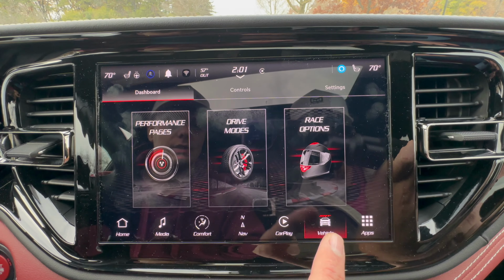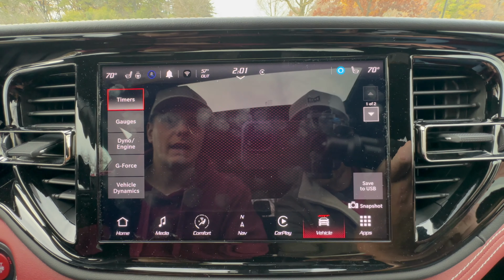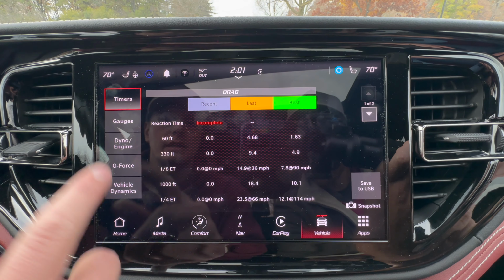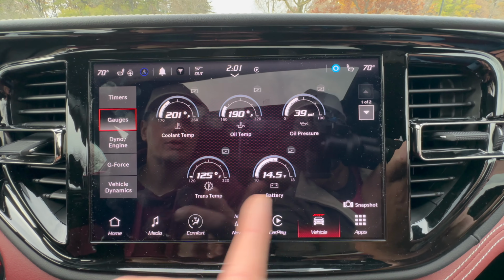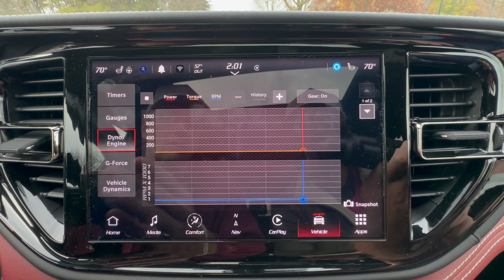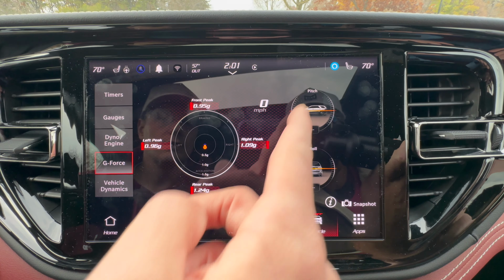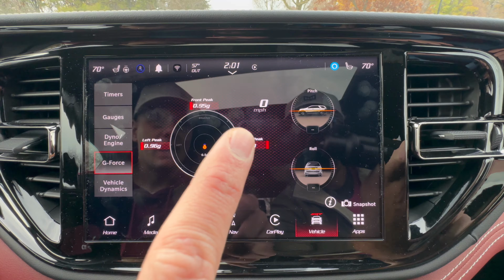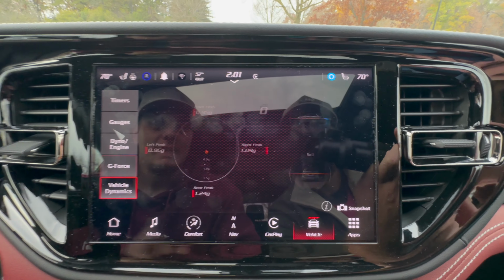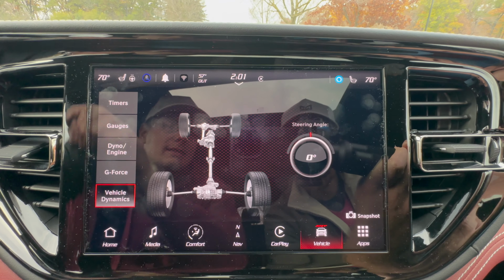But if you go into this SRT button here, you can go into your performance pages, which then gives you access to things like timers for your 0 to 60, your quarter mile, and that sort of thing. You've got gauges that'll give you temperatures and battery status, and you've got a dynamometer, which will track your power and torque readouts. You've got a G meter, of course, including pitch and roll, because this is a family SUV, and you can even take a snapshot for some reason. And you've got vehicle dynamics, which will give you differential information as well as steering angle.